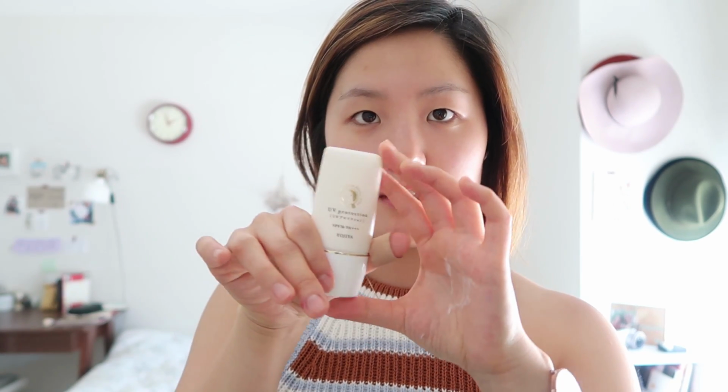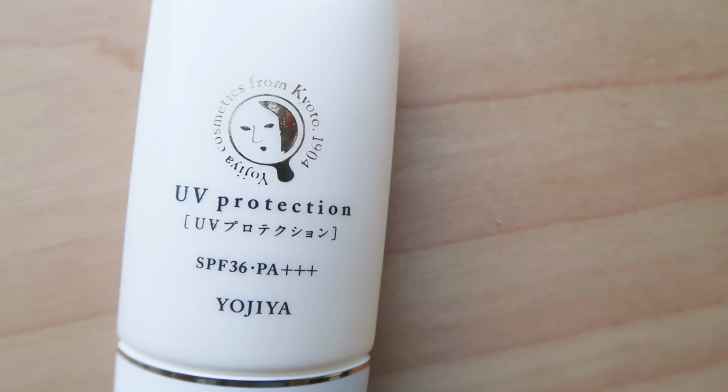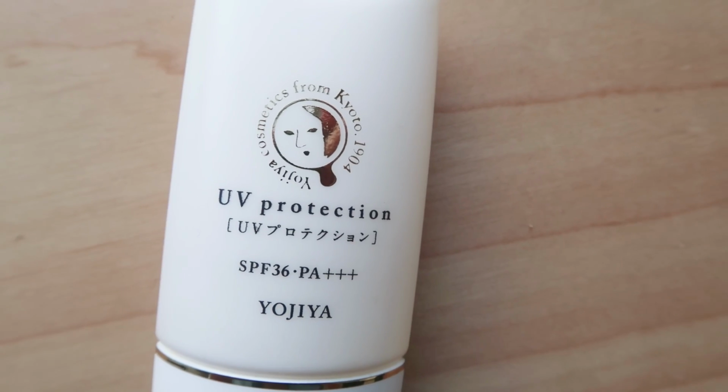After that, I always go in with an SPF, and this is the one I got from Narita Airport. It's a brand called Yojiya, and it has a very signature, very distinctive logo. It's a picture of a Japanese woman in a mirror, and I believe they started in Kyoto. I love their sunscreen because it's very liquidy and it doesn't leave a white cast.